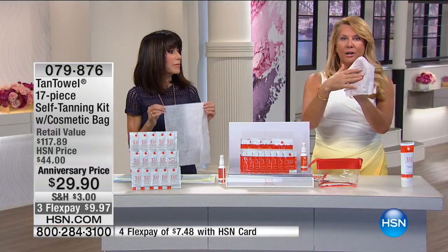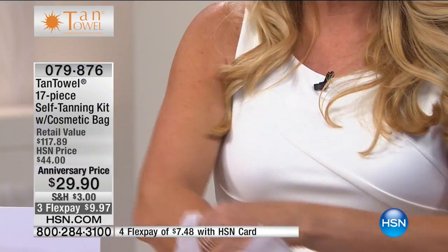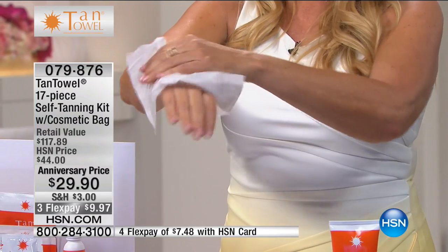But the fact that we put it in here, and then all you have to do is put it on your skin, and it glides up and down your arm, up and down your leg, over your tummy, over your calves, along your face, down your neck, down your décolleté. It dries in a minute. You're out the door. You have a beautiful tan by lunch if you did it in the morning, or you can wake up with that glow.